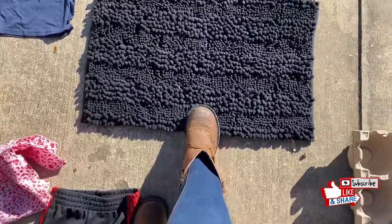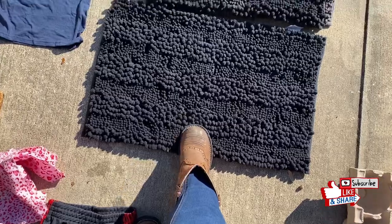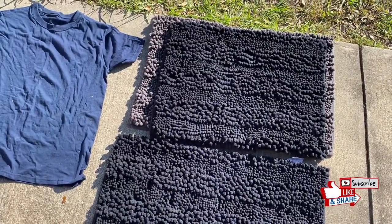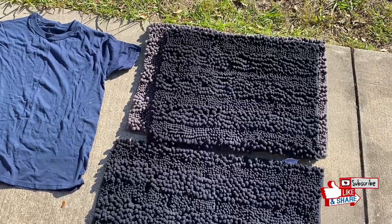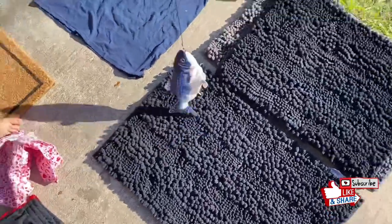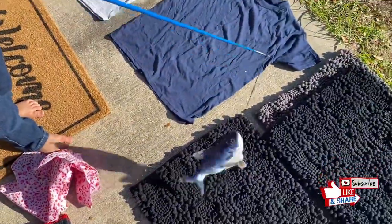We have two of these mats. This one's black, and then the smaller one's black. And then there's a gray one underneath that is about as big as this one right here in the front. My daughter is following me around with this crazy fish.